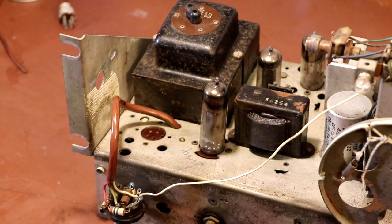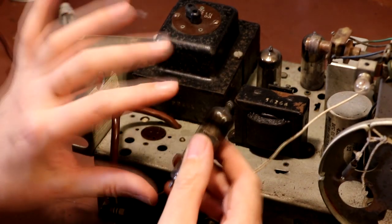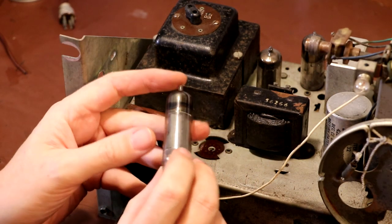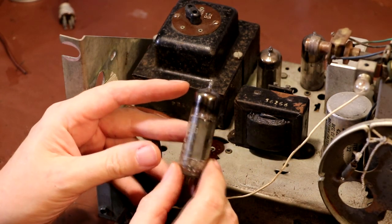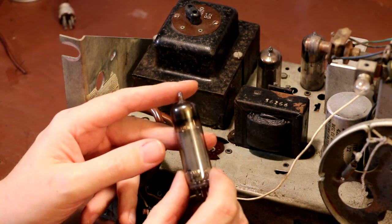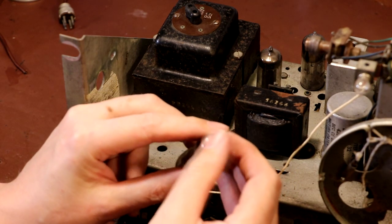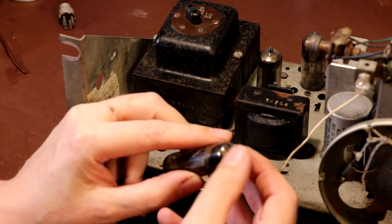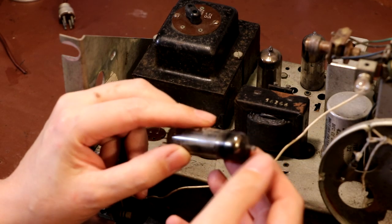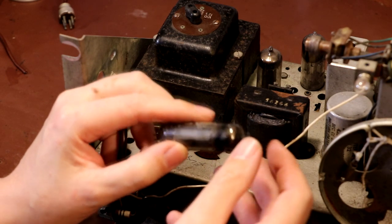Well, I had planned just to plug this in and give it a try, but I've just had a close look at this EL84. This is the output valve, and just looking at it, it did look a little bit different than the other valves, in that, I don't know if it'll come out on camera, but it has a slightly milky appearance. And as I was having a close look at it, I noticed that the top, not the top cap, but basically where they pump the air out and seal the vacuum, the little tit on the end there, it's very sharp and it's got a crack in it.